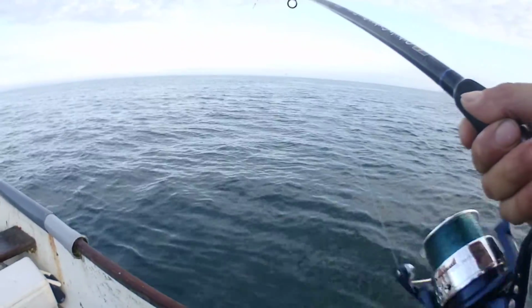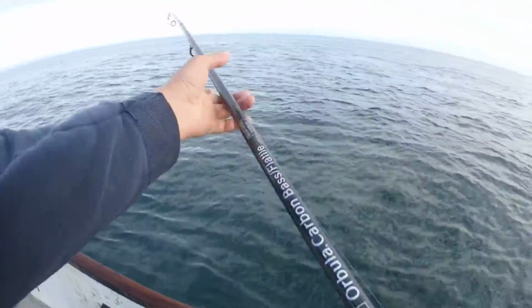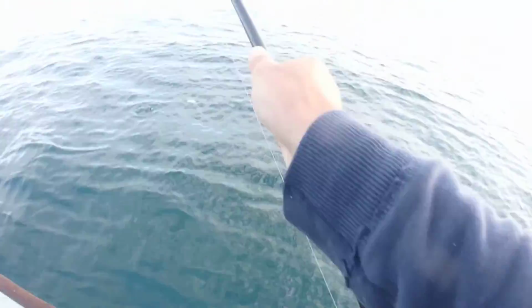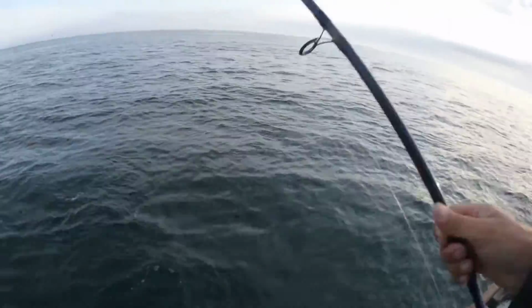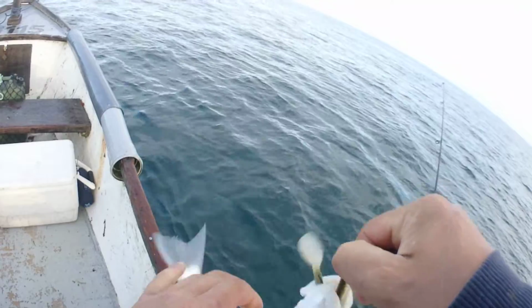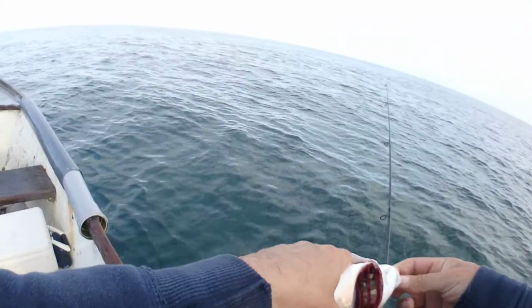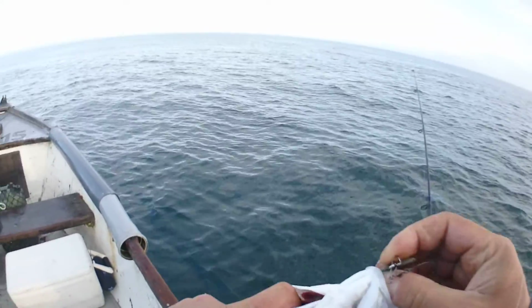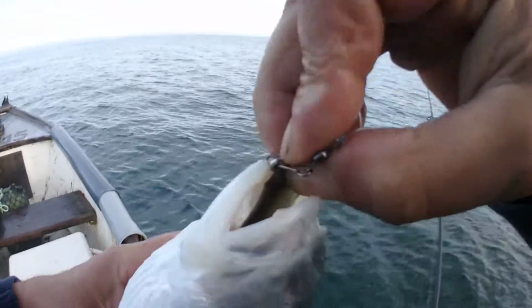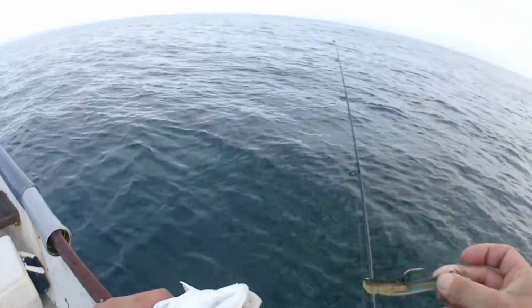This might be a bass, it's very small if it is. Yeah, it's just a small bass. Stop, stop, stop, stop, stop. Damn it, it's got it in the gills. Well, not quite actually, it's in the middle, you might be right. Try again.